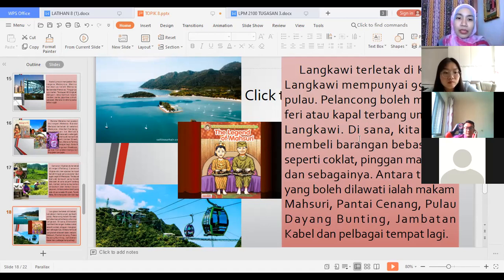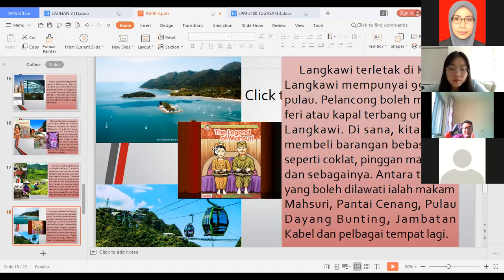The place has so much history. So now I want to share with you the story about Mahsuri. Okay. So what happened to Mahsuri? Mahsuri actually was a beautiful lady. She was the most beautiful woman in all of Langkawi. If you remember the story, some lady asked the mirror who was the most beautiful in the world. So like this one. Okay. So she was the most beautiful woman in all of Langkawi.